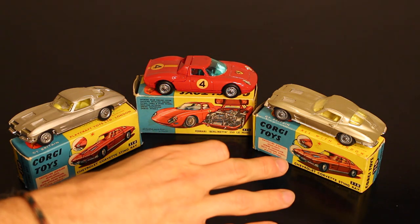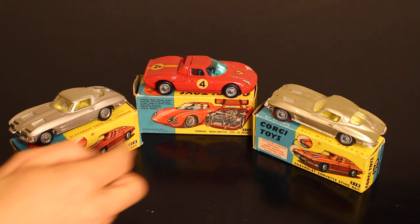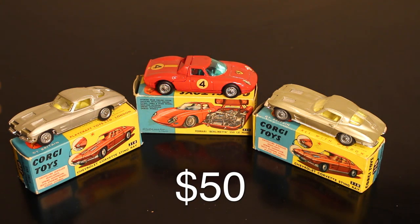Now, these two are worth a lot more. These two are worth between $50 and $100 each. I mean, that is fantastic. It really depends on when it sells, but these are worth each potentially 100 bucks. This one is worth more around 50, but it's still fantastic. I mean, look at these cars.